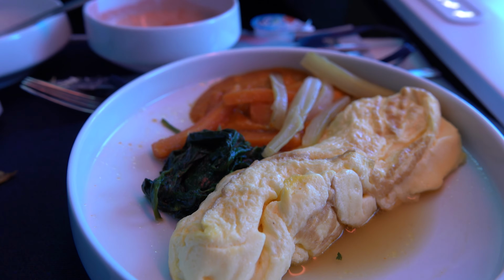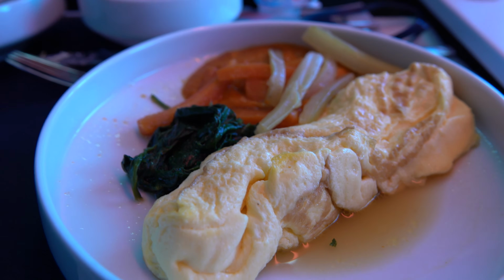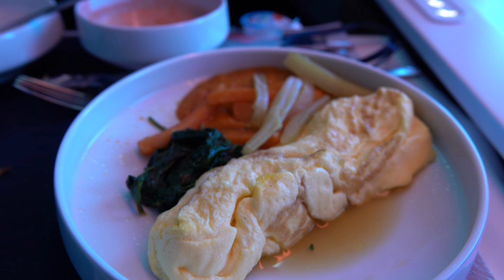That's not pictured there. It's the main course. I had the omelet with cheese, celery, spinach, and tomato sauce. I thought that was good.